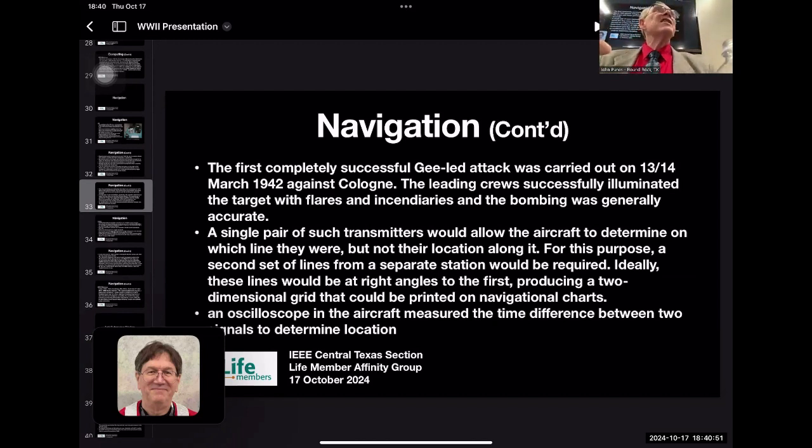So a lot of this stuff worked great in the beginning, but then deteriorated as the war went on, as the Germans figured out how to countermeasure it. And so distances became less and accuracy became less.